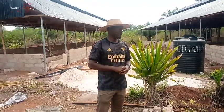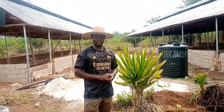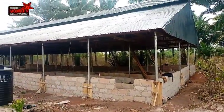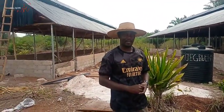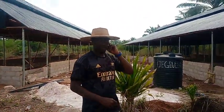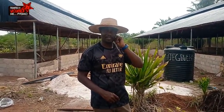We are back with the project in Agbor here, a building for a 5,000-capacity layer house. We're starting with point of lay, so we don't have a building for brooding those birds. We're going to get point of lay birds directly into the cages. We'll have two structures because the land here is not much, so we just try to manage it.